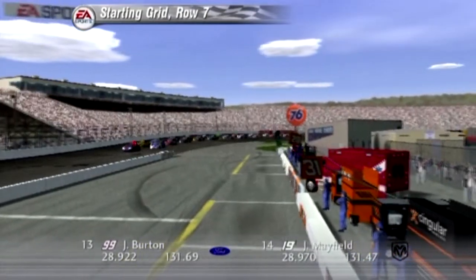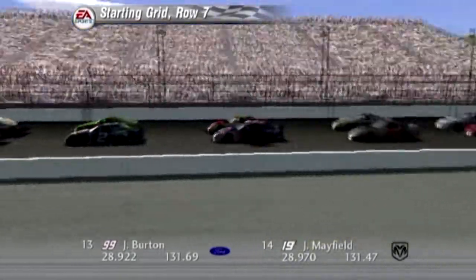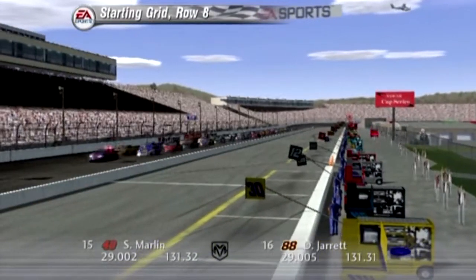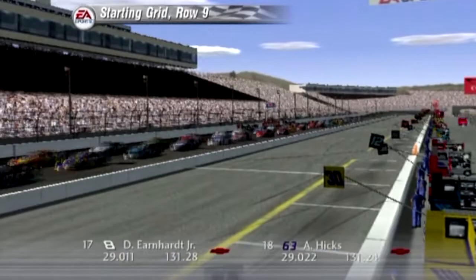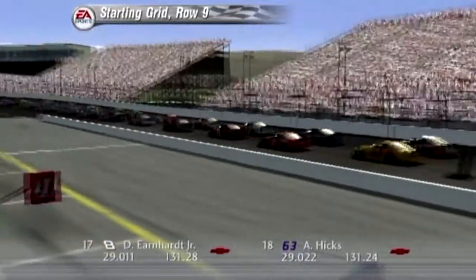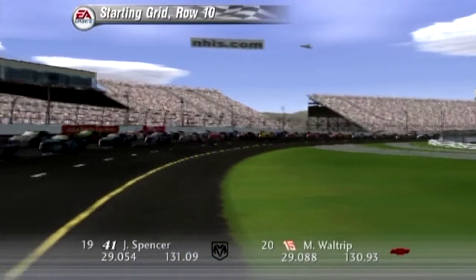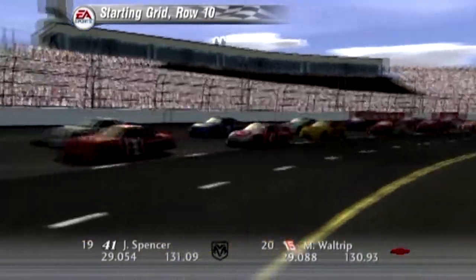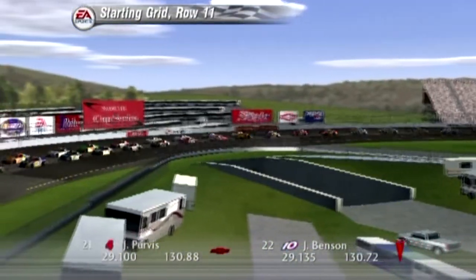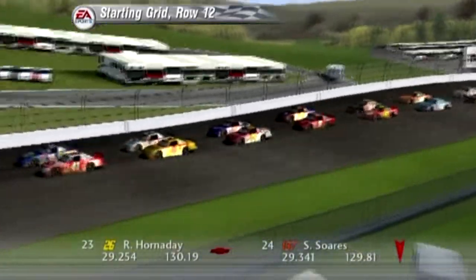Starting from row 7 will be the Citgo Ford and the Dodge Dealers UAW Dodge. In the 8th row are the Ganassi Racing Dodge and the UPS Ford. Dale Earnhardt Jr., the NASCAR Winston Cup points leader, will start towards the front. Starting in row 10 will be the Target Dodge and the Napa Auto Parts Chevrolet. In row 11 are the Kodak Chevrolet and the Valvoline Pontiac. In row 12 are the 26 car and the 137 car.